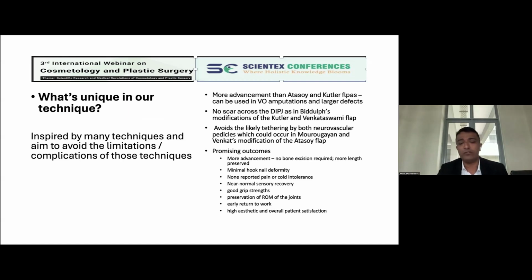We have included only 5 cases or 5 fingertip injuries in this publication, but we have so far done many cases, all with very good results. In some cases, we have combined free nail bed grafting in situations where we had no or very minimal nail bed, even less than 25%. So it can be combined with free nail grafting if you don't have a residual nail bed left. Therefore, this can be further progressed, and the technique can be further modified to get a better result.